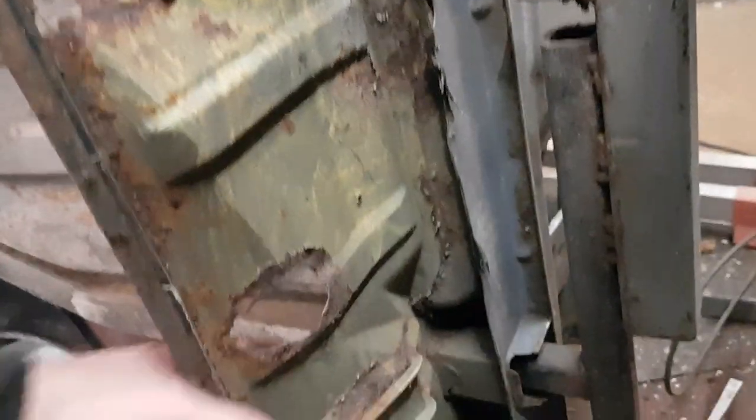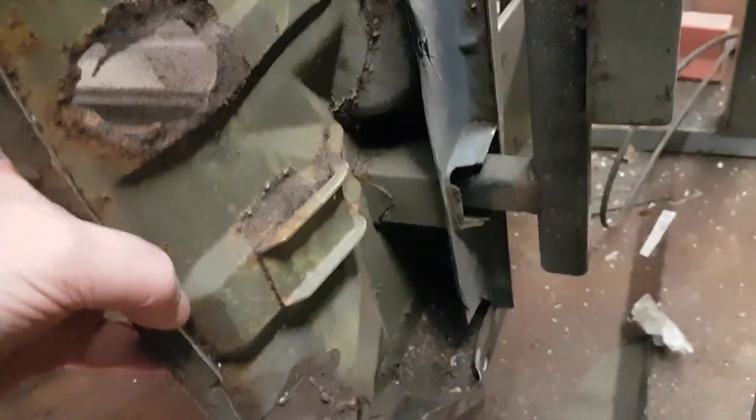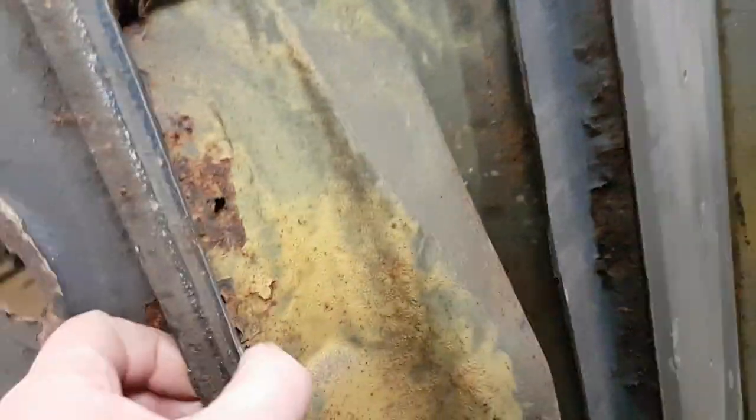One there. They're relatively good, apart from, like I say, that little bit behind there, which I might have to take off and do behind it. It's a little bit rusty there. Obviously, a bit of wire wheel. I'll have to see what we've got down there, but it doesn't look too bad on the face of it, does it?